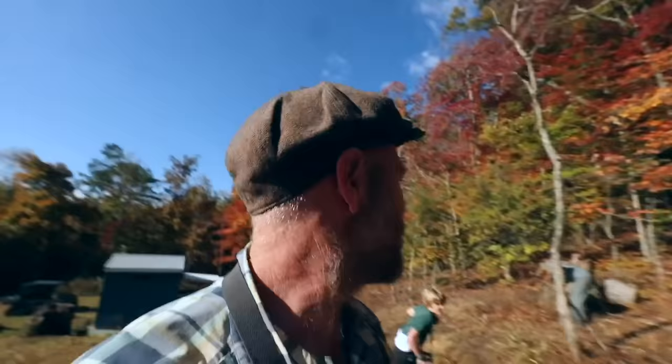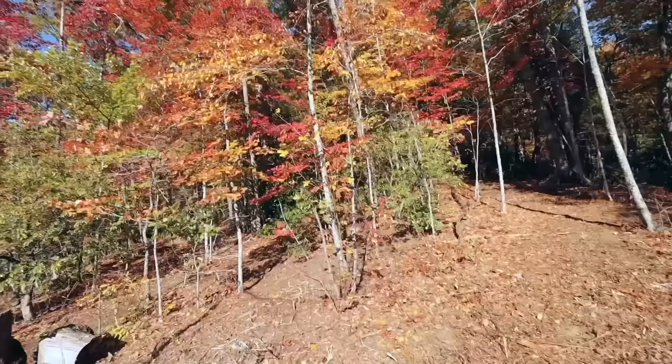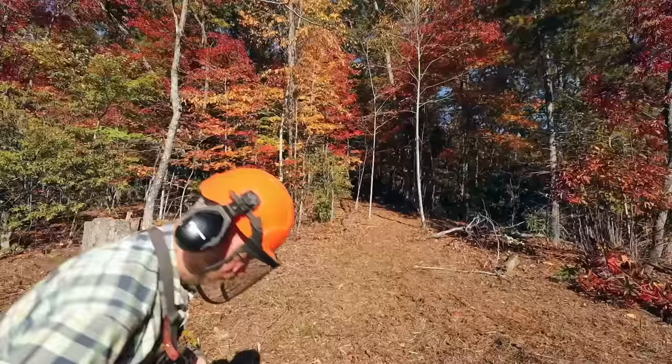You want to see what we can get with the chainsaw in 30 minutes? Yeah. How about this strip right here? Uh-huh. What do you think? Yeah. Here's before, and then I'll do an after.